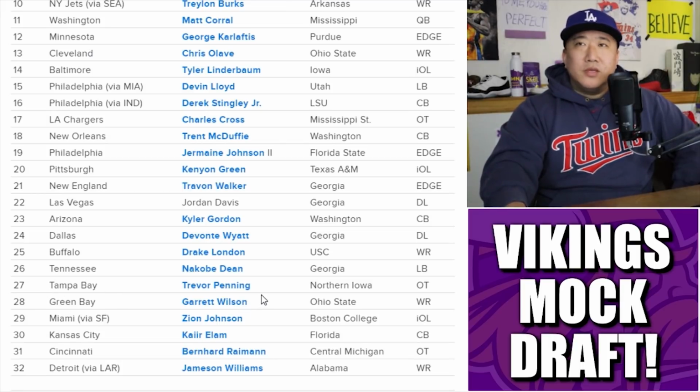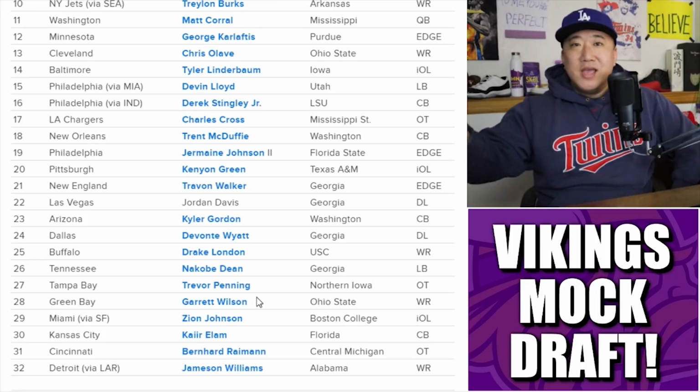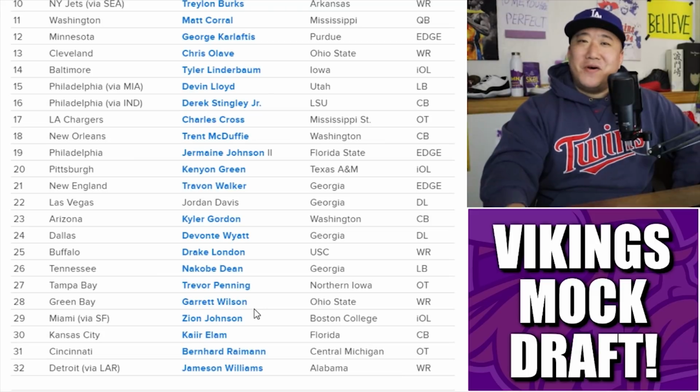Tampa Bay. So Penning, with the retirement of Ali Marpet, Penning makes a lot of sense. Could come in and play some guard. Eventually, he could replace Donovan Smith at left tackle, and then Penning, and then Tristan Wirfs long term. Sure. Green Bay, they're bracing for the loss of Devontae Adams.